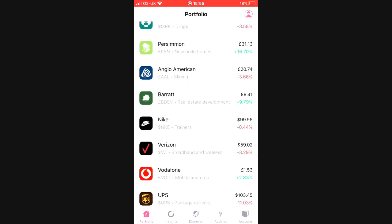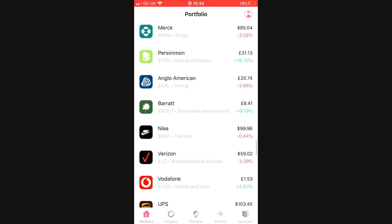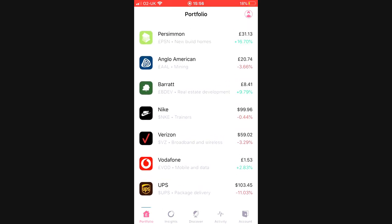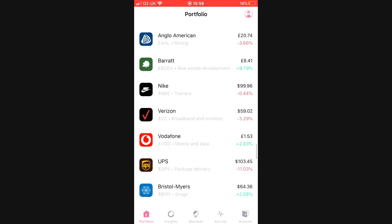Persimmon and Barratt Homes are still up because of the general election and the pledges to build houses in the Conservative manifesto, and good performance, at least definitely from Barratt, who were in the news today, saying that they'd had an extremely good quarter for house building. Anglo American is down, mainly due to, again, coronavirus in China and its effects on the mining.